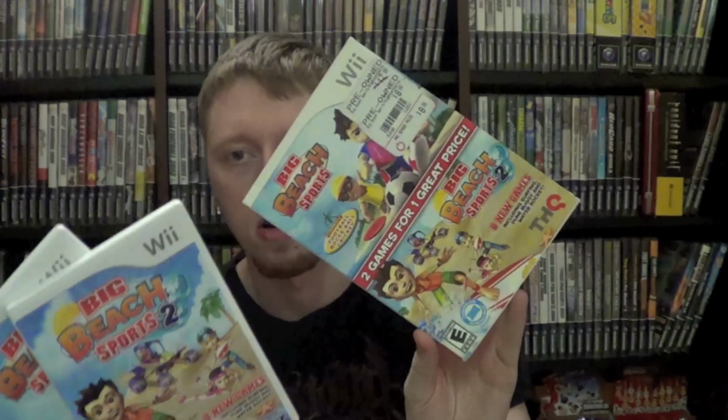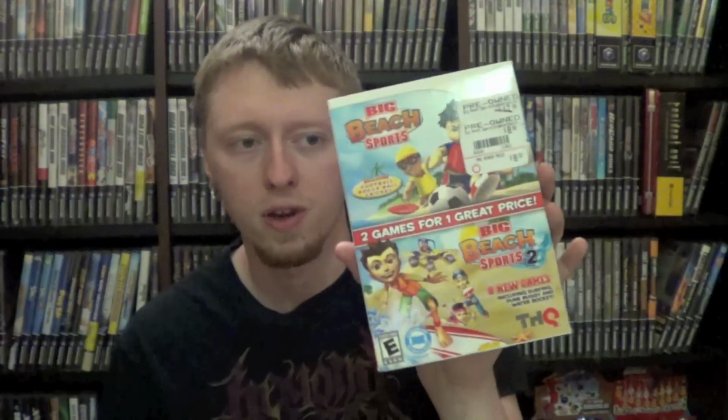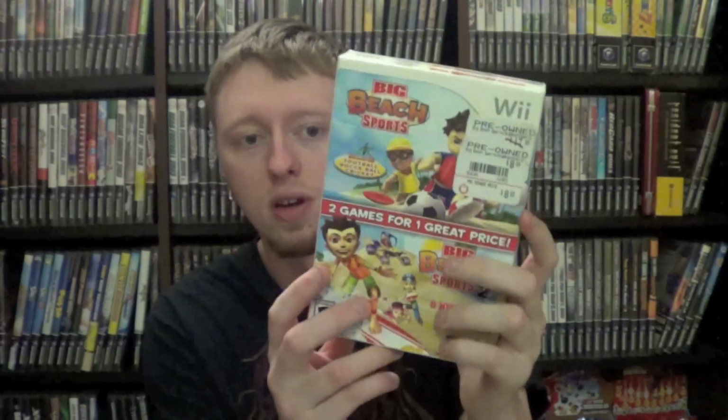And then next up is Big Beach Sports and Big Beach Sports 2. And I guess this is technically the Beach Sports Fun Double Pack. And it has both games here, which comes in an outer cardboard sleeve. And they're both complete. And this was marked at $8 at GameStop, marked down from $18. So I figured for $8 I get the two games with the cardboard cover here. They're not rare games or anything, but I feel like the cardboard cover might be kind of difficult to find in the future, at least in good condition, so I was happy to pick that up.